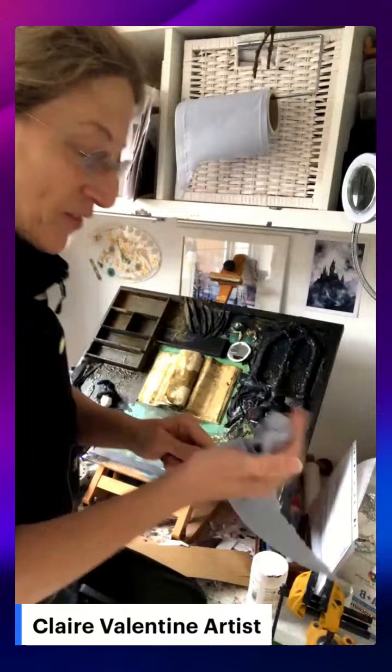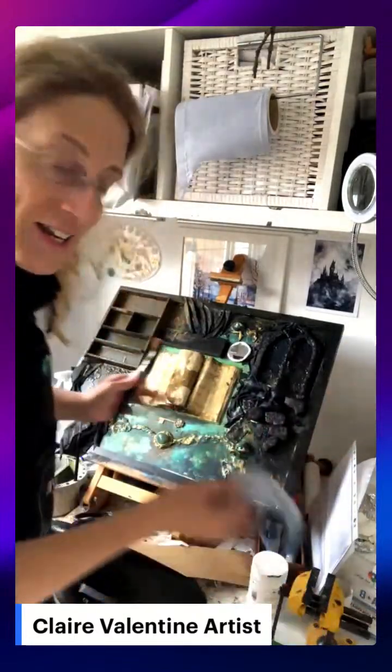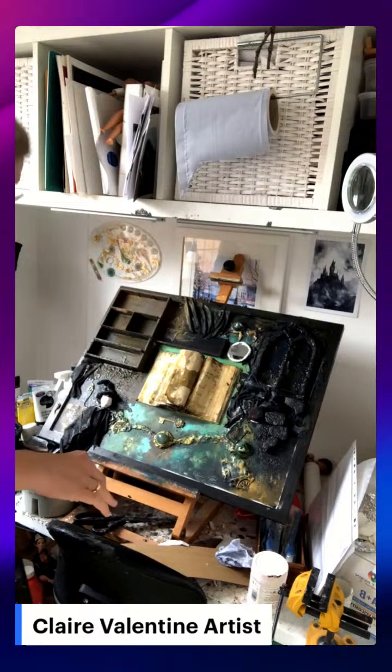I've got the studio set up perfectly. I've got little areas for everything. I've got an area for my oil painting where I keep my easel, and then I've got this sort of craft miscellaneous area where I keep everything else basically.